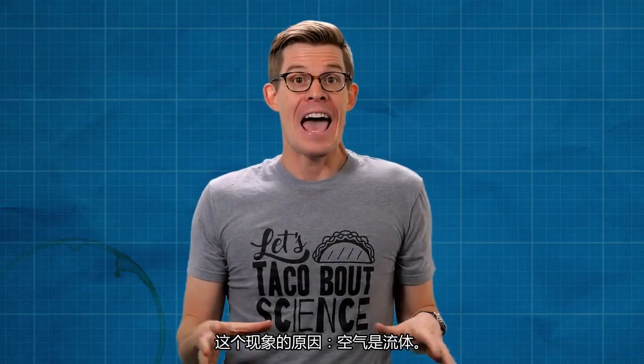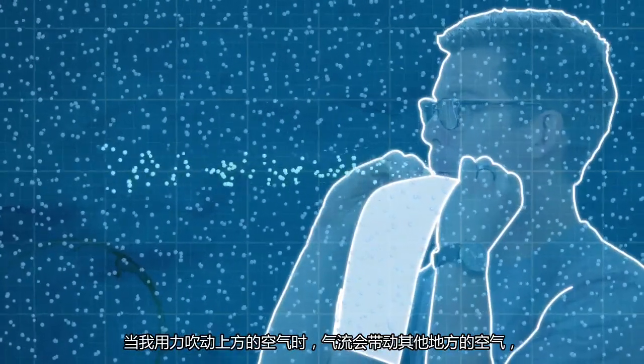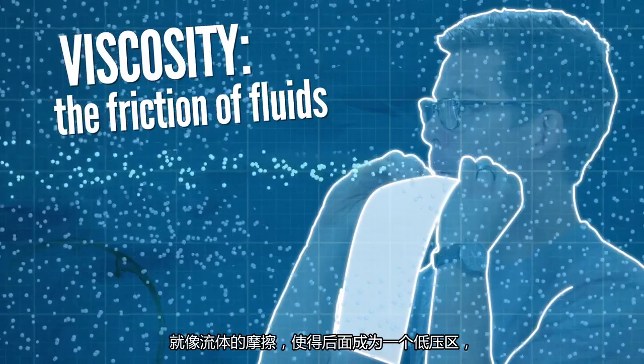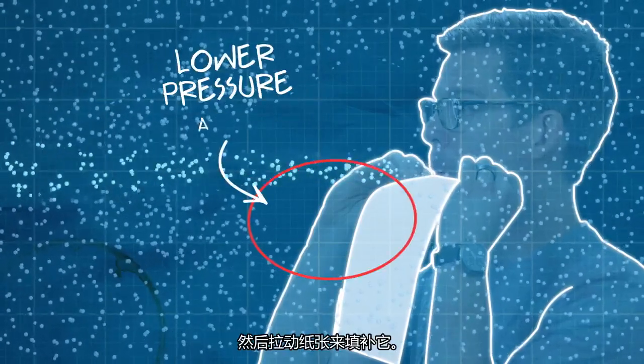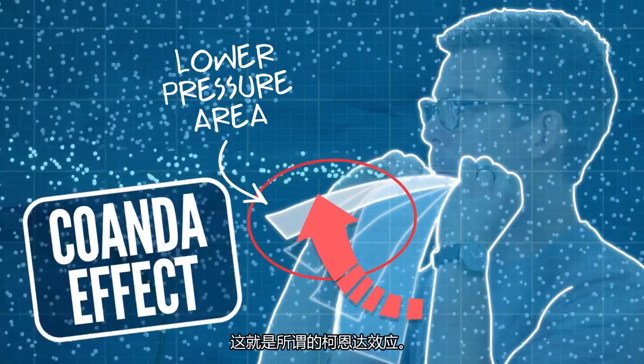Here's what's happening. Air is a fluid. When I force air across the top of the paper, that stream pulls other air along due to viscosity, which is like the friction of fluids. This leaves an area of low pressure behind and the paper is pulled up to fill it. It's called the Coanda effect.